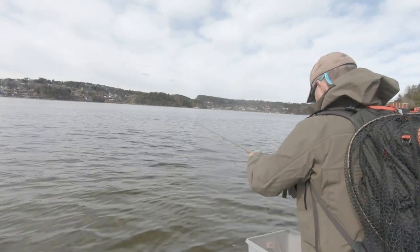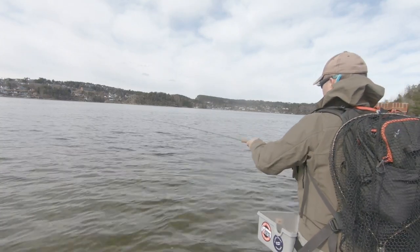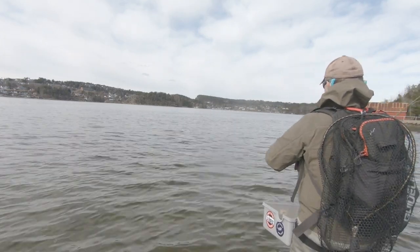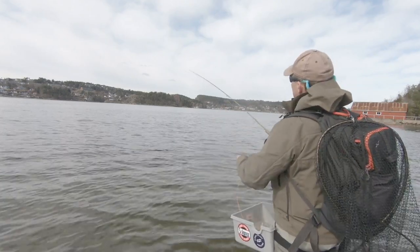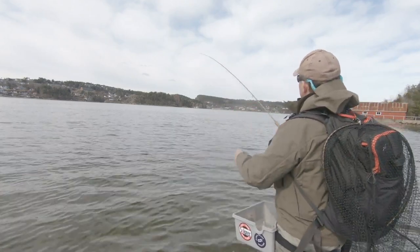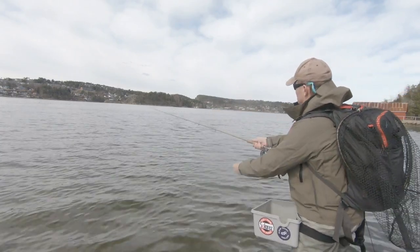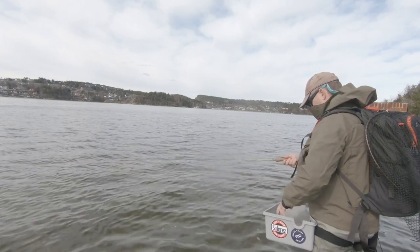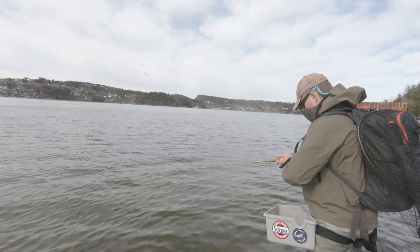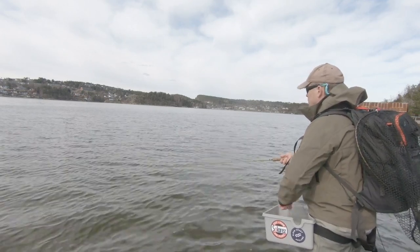It's starting to get deeper here. There's a little edge here, so I think the fish is, if the fish are here, they are on this edge. I don't have so much line out now.